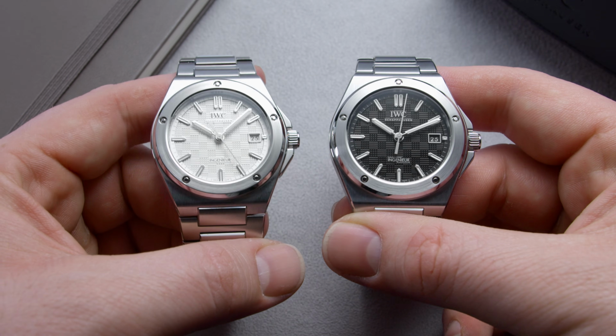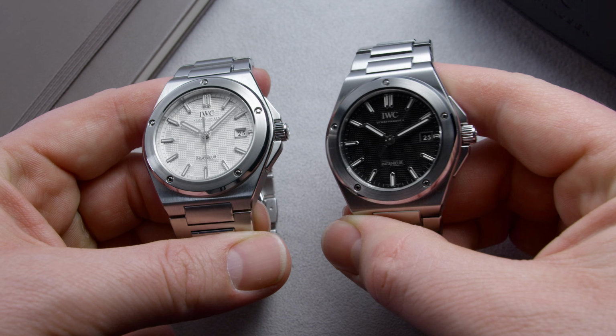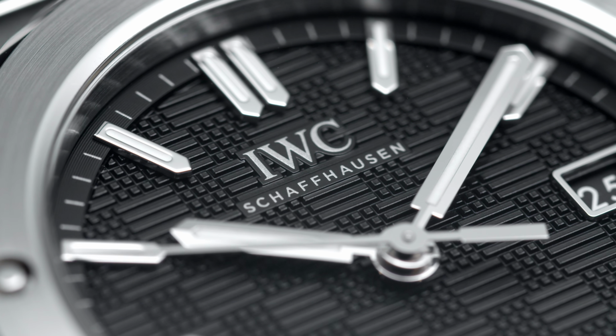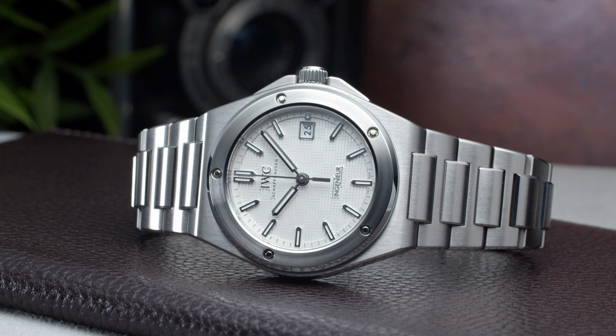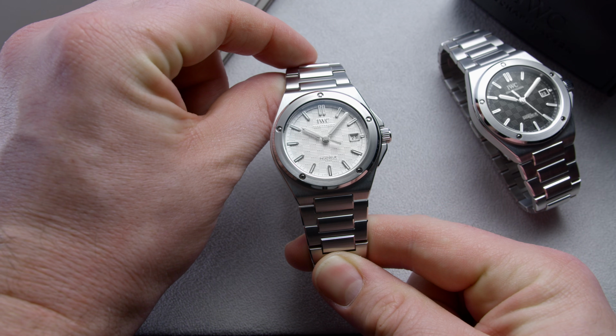As you can see, we have the honor of having two of the new models here today, the black and the silver dial versions. Honestly, I can't decide which I like more. Comment down below which one would you get. There's something classic about the black dial, which can be worn any day of the year, whereas I feel like the silver dial just makes me think of fun times in summer or winter. Obviously, you can wear both all the time, but that's just my association.